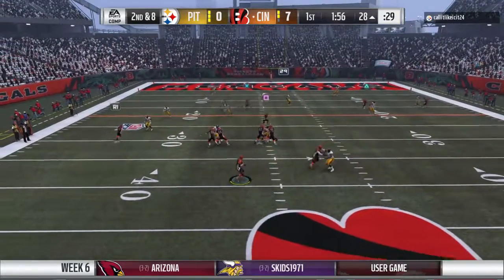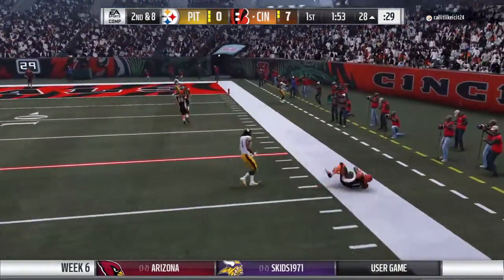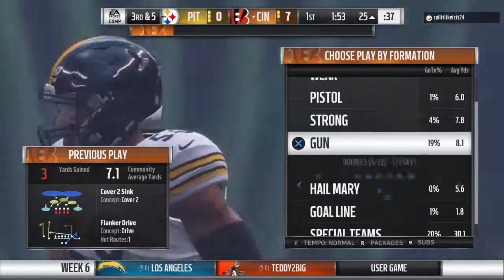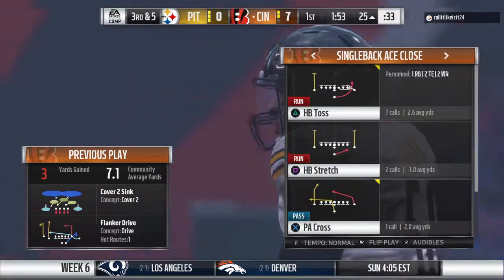Cousins now on 2nd down. Caught on the right side by Adams. And he'll be out of bounds, able to get it down to the 25 there. Only 3 yards on the catch. It's 3rd down.